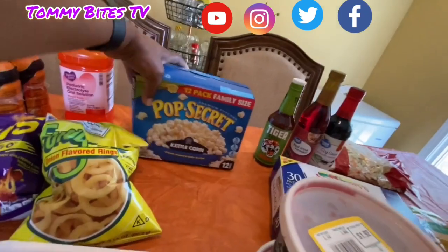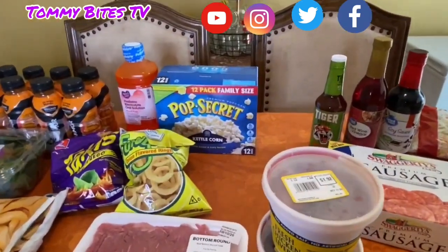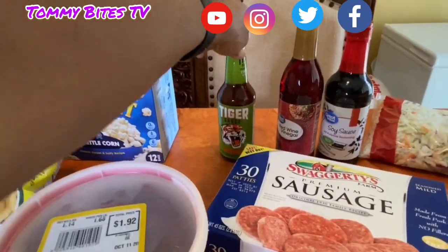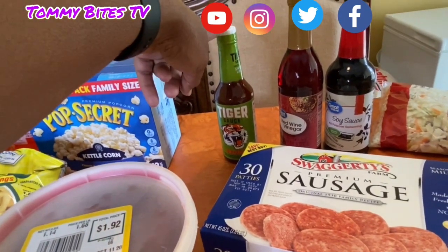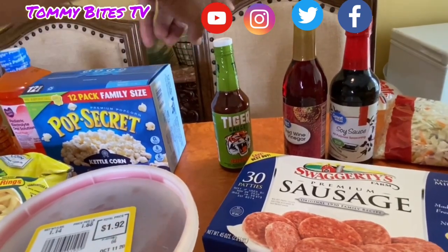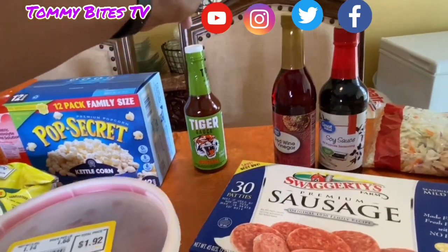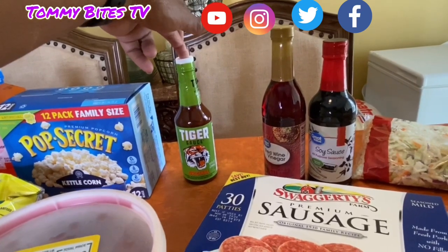And of course, like I said, I bought my kettle corn because I love sweet and salty, and those are sweet and salty. Then, since I was in there and they always run out of tiger sauce, it was the only one on the shelf, so I said I'm going to go ahead and get it because this was on my grocery list for another day. But I went ahead and checked it off, and I have me a bottle. I already have, I think, two in the pantry. Yeah, two in the cabinet, that is.